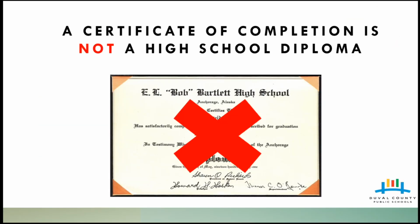Just as a reminder, though, and I'm going to talk about certificate of completion now and what you can do with that, I just want to remind you that this is not a high school diploma. It doesn't grant the same access to opportunities available to students who would complete high school with a standard high school diploma.